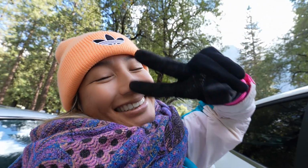Instead of walking around Yosemite, you can also drive. So we did our walk and now we're going to go ahead and take a drive and take you guys along with us.